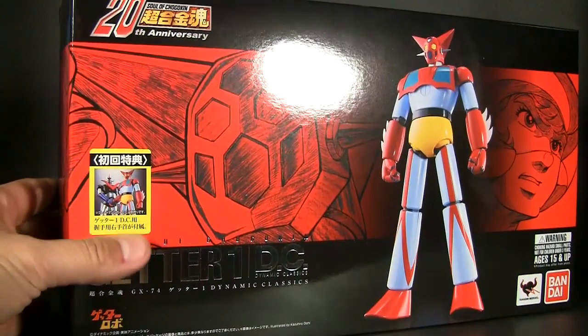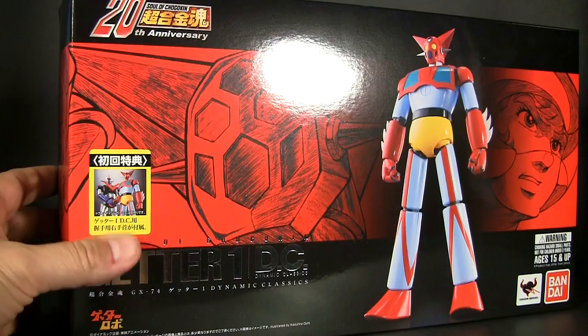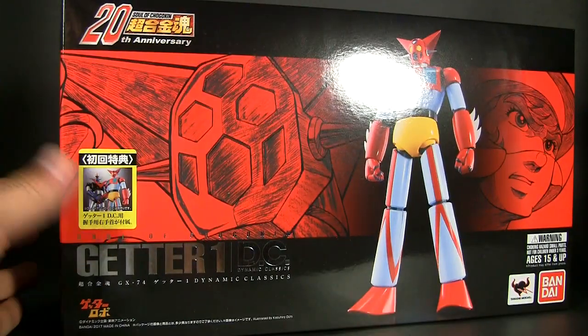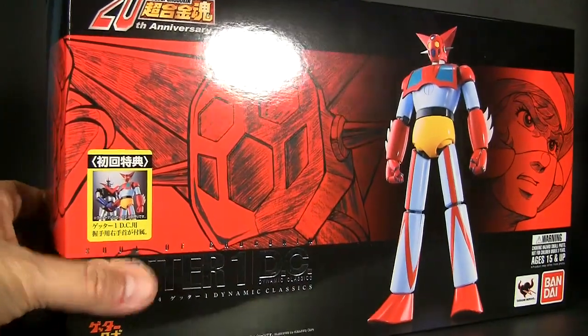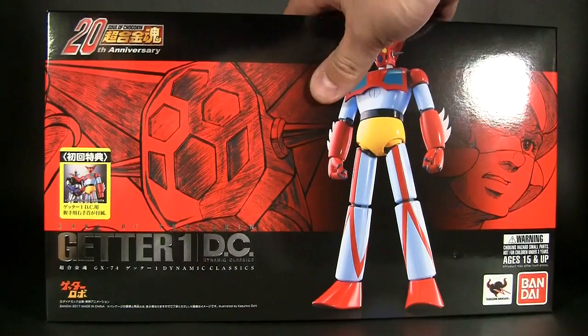Oh, just realized there's more handshaking stuff going on. Thank God I didn't put my Mazingers away from the last review, but I did put the hands away, so whatever. We'll see what we'll do here. I'm a little bit lazy to take those things out, but anyway, it's the same thing that we've seen before.